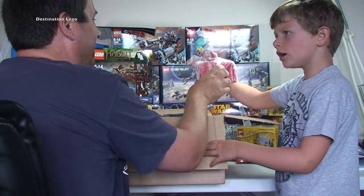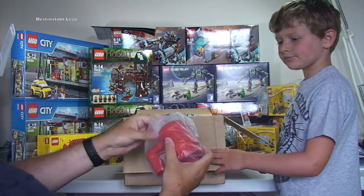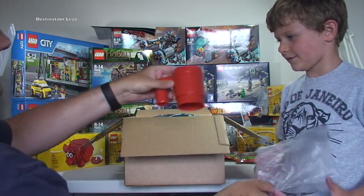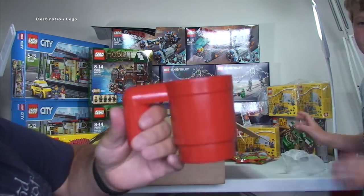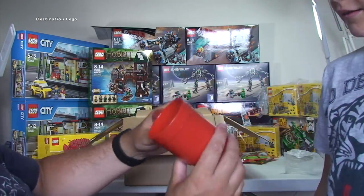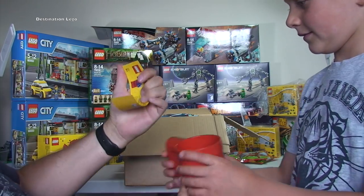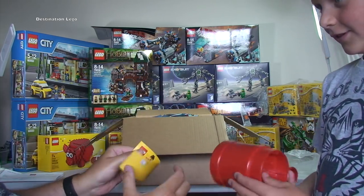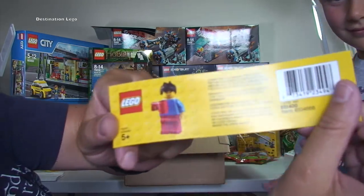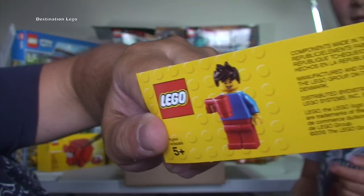A mug? Hey, wicked. These aren't sale items. Oh, that's awesome. I'm well pleased with that. Can you see it? It's the iconic Lego red mug. And this is for me. Can you actually drink out of that? Yeah, it's a proper mug, Ethan. It's wicked, isn't it? That's what was inside it. Just so you can see that, guys.